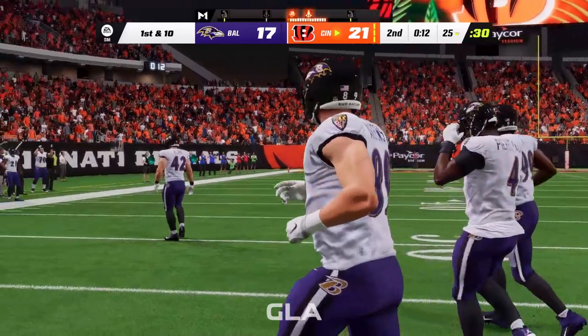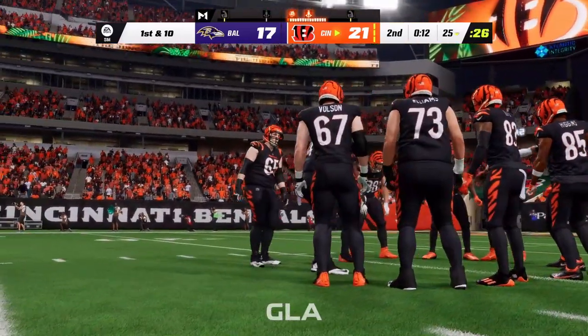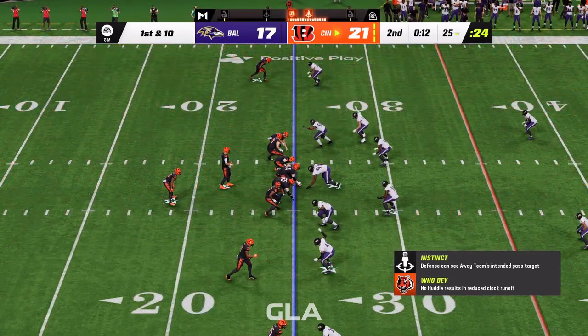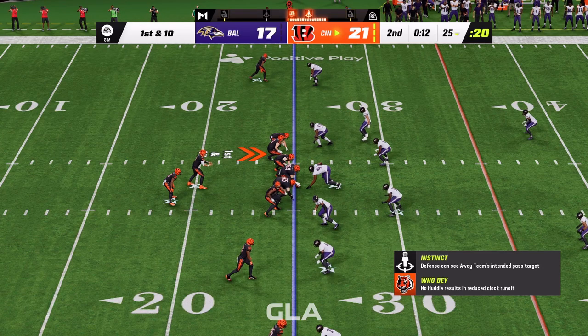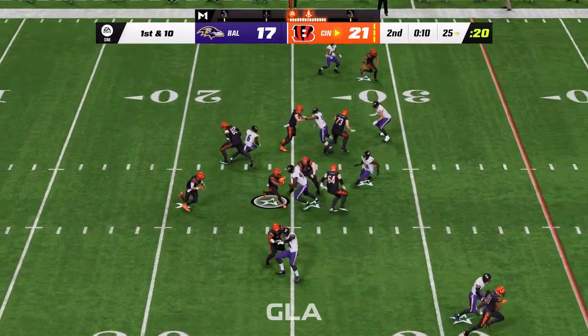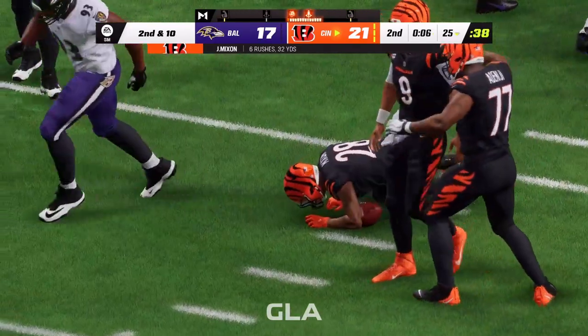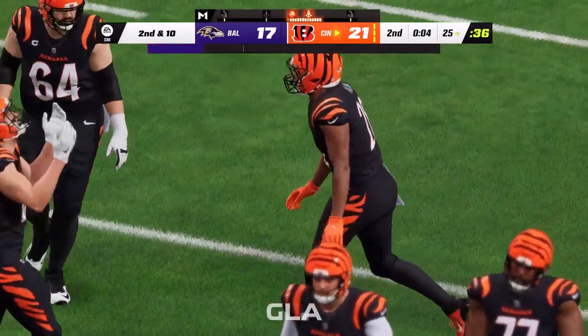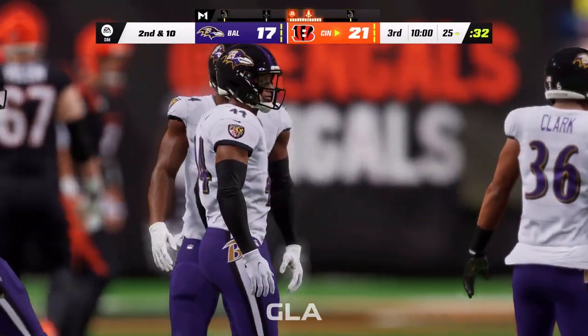With time quickly fading here in the 2nd quarter, not sure how aggressively, offensively, they want to play this. I think we'll find out just how much they trust their guys in this situation if they decide to take a shot. And they're just going to run it here up the middle. And he'll just burrow his way back to the line of scrimmage, and that's about it. Officially no gain on the play, and it's second down.